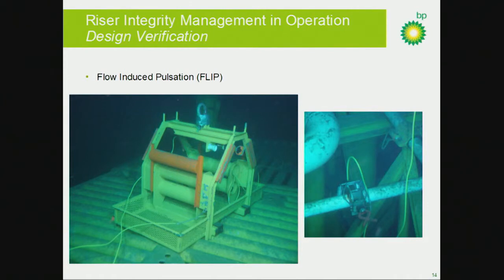Design verification. You've probably all heard about FIP, or flow-induced pulsation. This was brought up on Skarv a long time ago, and we have performed detailed analysis to understand the FIP risk on Skarv. And it's just applicable to our gas risers, the dry gas risers, that's injection and export. At the design phase, we engaged a contractor, and they recommended modifications to make the pipework more robust to FIP and the associated fatigue that could occur.